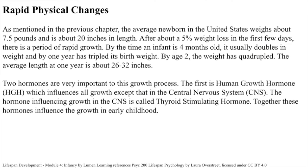Rapid physical changes. As mentioned in the previous chapter, the average newborn in the United States weighs about 7.5 pounds and is about 20 inches in length. After about a 5% weight loss in the first few days, there is a period of rapid growth. By the time an infant is 4 months old, it usually doubles in weight, and by 1 year has tripled its birth weight. By age 2, the weight has quadrupled. The average length at 1 year is about 26 to 32 inches.